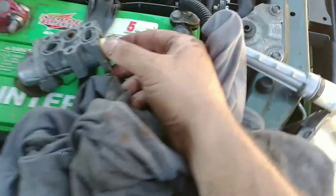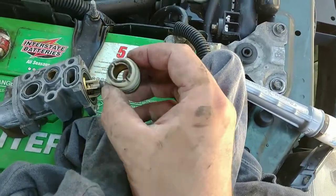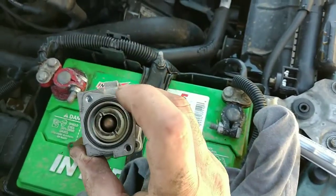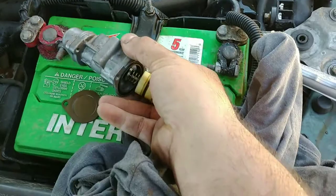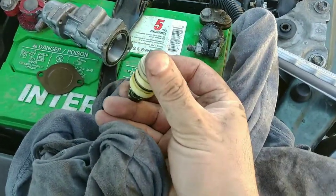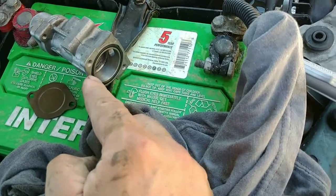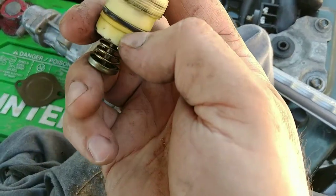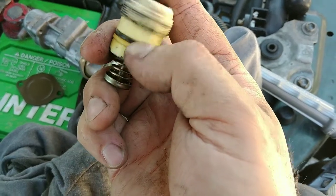Okay, that was pretty easy. It took me a couple more seconds. I just undid it. As you can see, it's right there. I undid the last thread, tipped it over, and here is the assembly. So there, note that there is an O-ring here, and there is an O-ring here. And in my case, that's super hard.